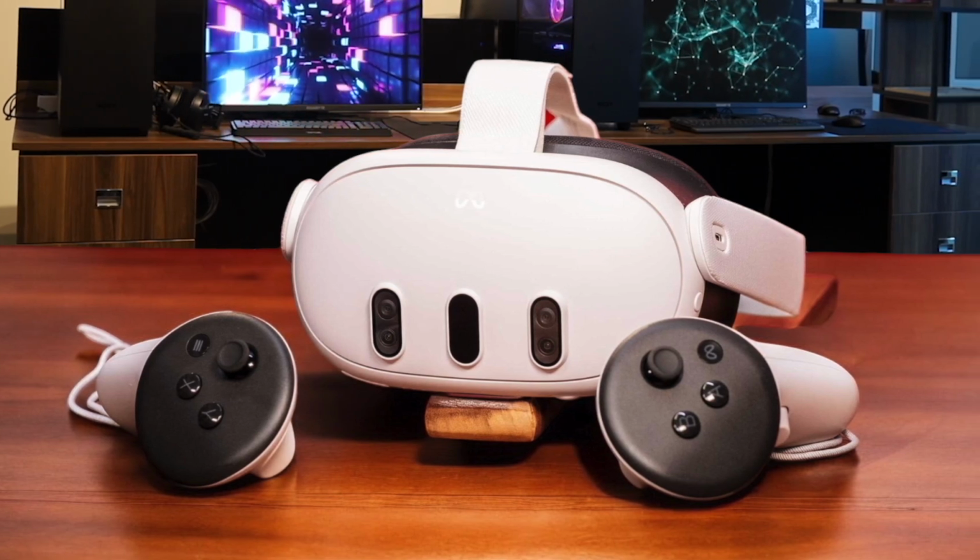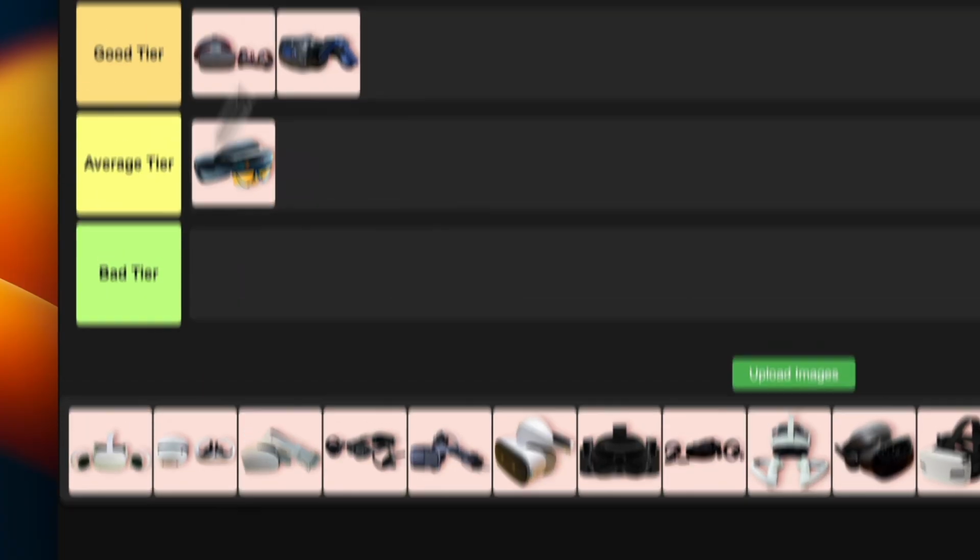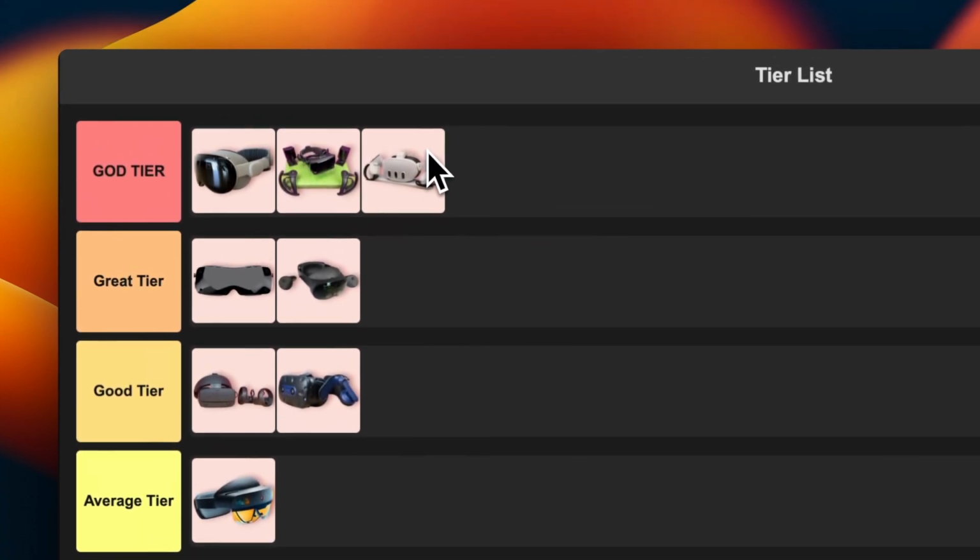Sure, it's pricier than the Quest 2, but for what you're getting, it's a steal. I'm absolutely putting this bad boy in the God tier. It's just that good.